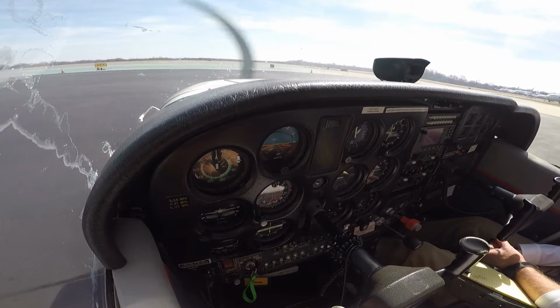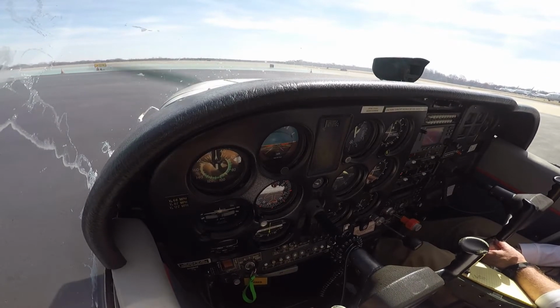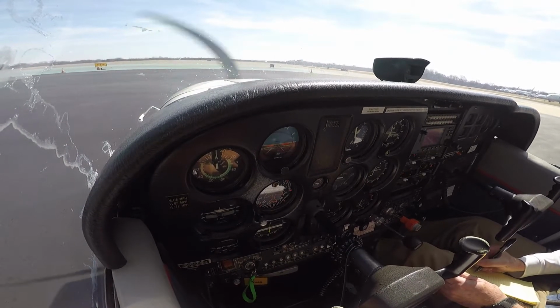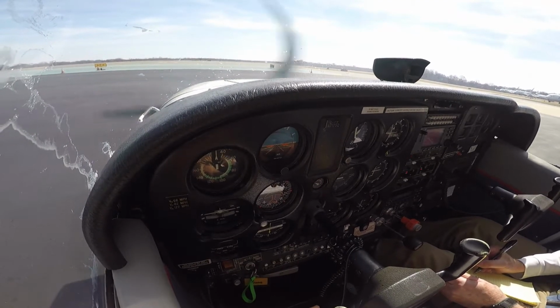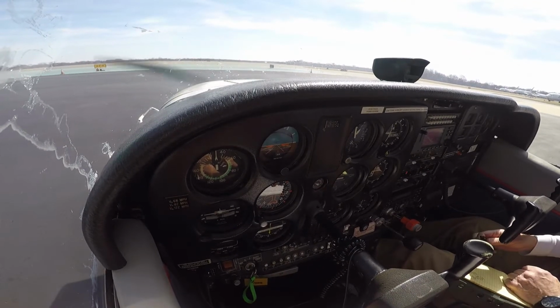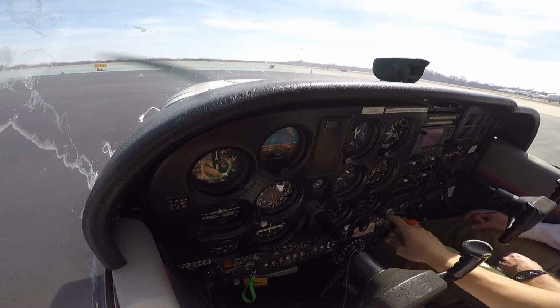Winston Ground, Cessna 7125 Quebec. That's 7125 Quebec, Winston Ground. Winston Ground, Cessna 7125 Quebec, at the flight school ramp with Zulu, request taxi for takeoff departing northwest. Cessna 7125 Quebec, runway 33, taxi via Foxtrot Alpha, cross runway 4. Taxi via Foxtrot Alpha, cross runway 4, taxi runway 33, 7125 Quebec.